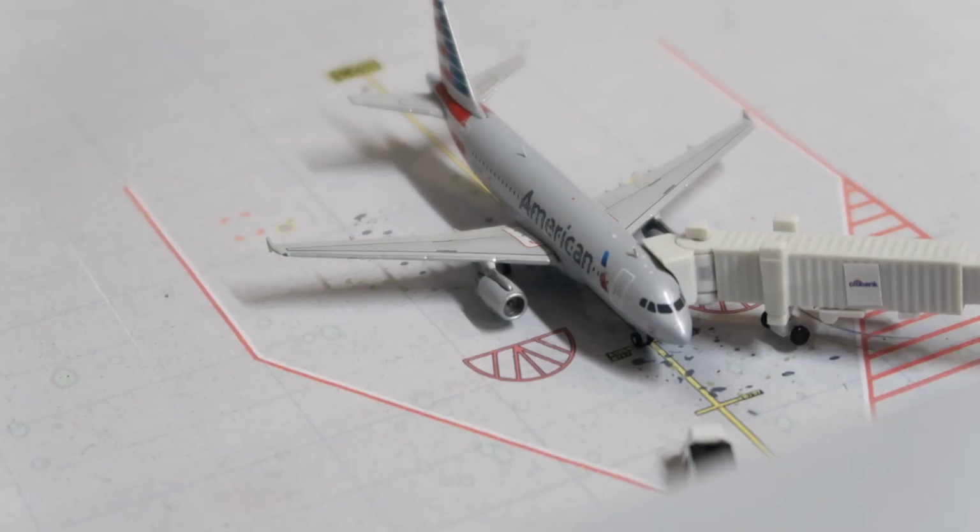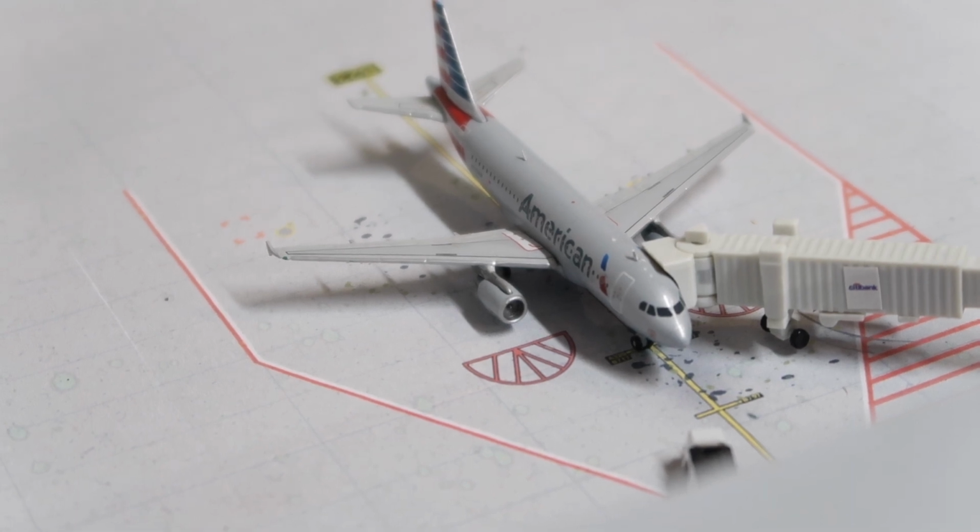So next up here is the American Airlines terminal. First up is an American A319 getting all passengers boarded for Orlando.